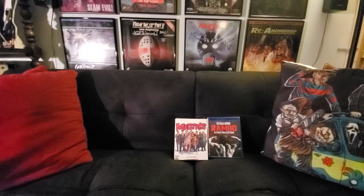And next one up is something I picked up. I'm going to do a separate video on my Criterion pickups. I'm actually going to probably do that right after this one. And this was at Barnes & Noble for like, I want to say 10, 11, 12 bucks, something like that. So I'm just going to throw it in there because it's a pretty decent discount.